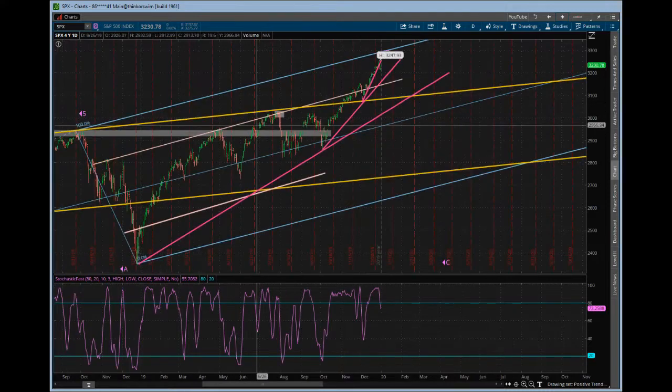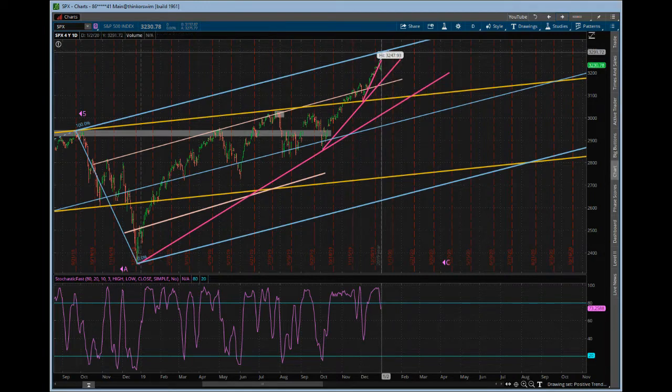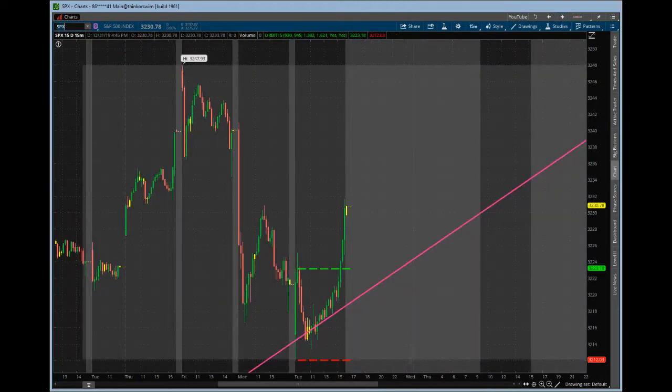The geometric chart here, we've been holding this channel from 2018 to 2019. Now we're in 2020, and we're above it. And the next level up is the macro pitchfork level up here, which is about 3,300. So we'll see how we behave if we get up there. Could be pretty interesting. Let's take a look at the S&P futures this morning.